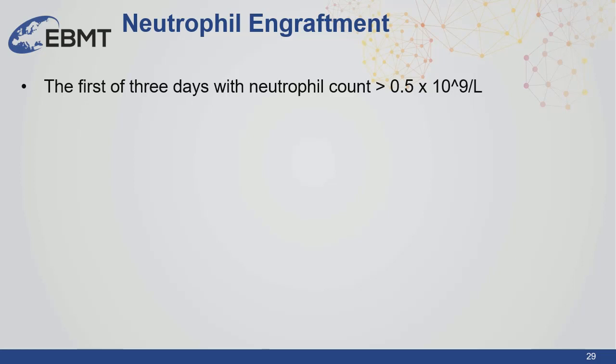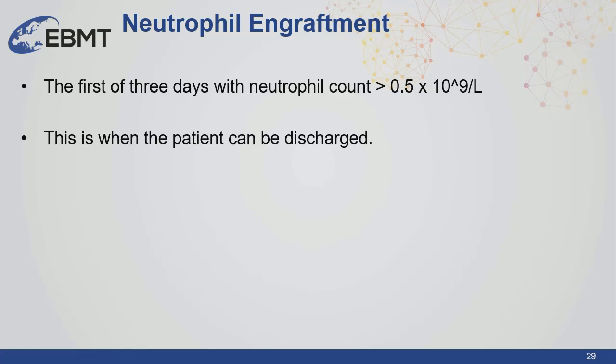But saying that, I'm sure you all know that the biggest risk to patients is the patient themselves. We all have bugs that live harmoniously on our skin, in our guts, and take the immune system away, and those bugs can run riot. Anyway, for the patient, this means they can go home soon.